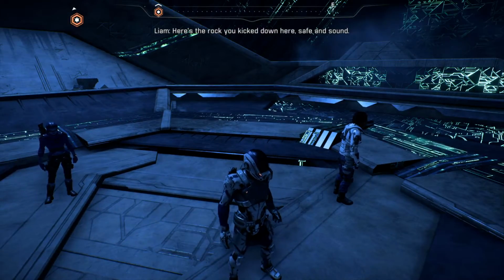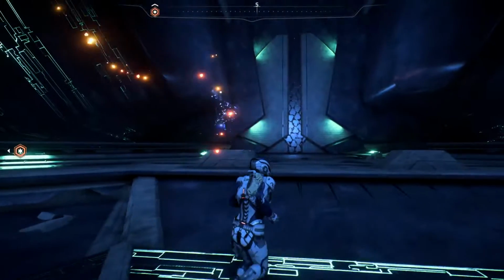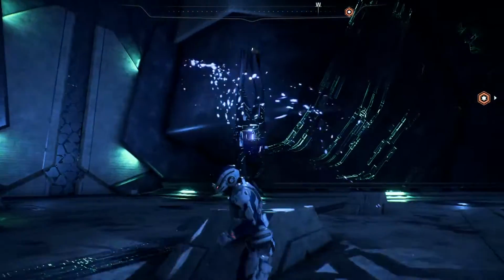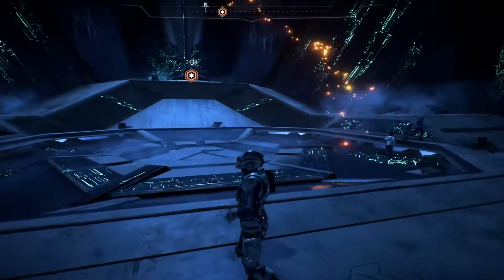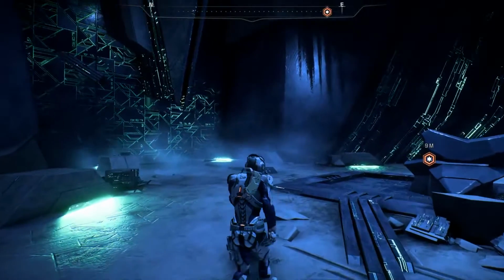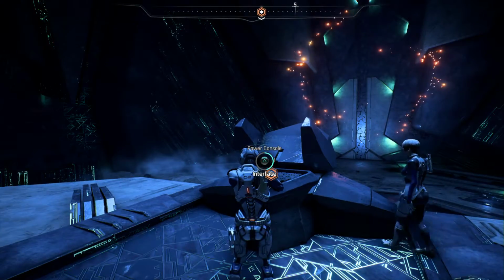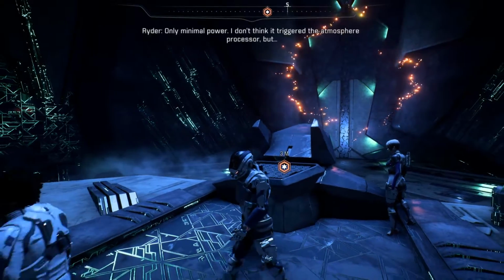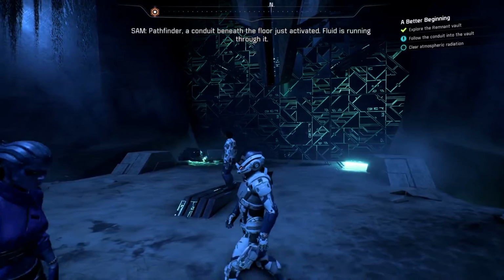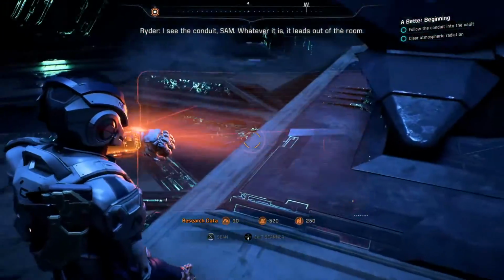Here's the rock you kicked down here. Safe and sound. What have we here? Look there, do you see that? Looks like a broken information display. Now that's interesting. Only minimal power. I don't think it triggered the atmosphere processor, but... Pathfinder, a conduit beneath the floor just activated. Fluid is running through it. It could be generating emergency power. Your scanner will have more details. I see the conduit, Sam. Whatever it is, it leads out of the room.